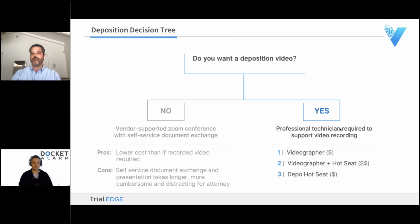And so what are your options here? I kind of went over this, and I'll wrap it up. Your options are, number one, a videographer. That's going to have a cost; it's the same as it always is. The second is a videographer plus hot seat. Imagine a hot seat is the same as a videographer in cost, basically, so you're going to double the cost of the videographer. That's the option that's going to be available to a lot of you, because that's what a lot of court reporting firms may offer if they do offer a hot seat. So there can be a bit of an increase in cost there.